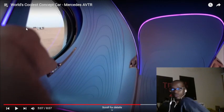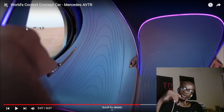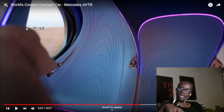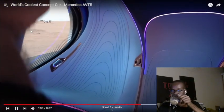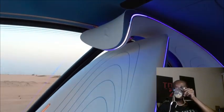That looks very uncomfortable. They all look uncomfortable actually. But going to the steering wheel, that's gonna be a problem if you don't have hands. I don't know what I'm saying. I don't have any jokes. Let me shut up.